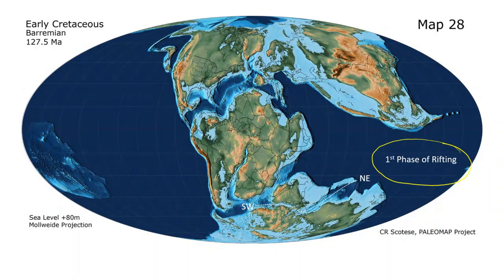What it tells us is that India separated from Antarctica and Australia, and this southwest to northeast direction of rifting along the eastern margin of India led to the opening of the Indian Ocean. I hope it is clear. So when did this happen? This happened close to Barremian, 127.5 million years.